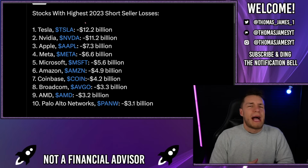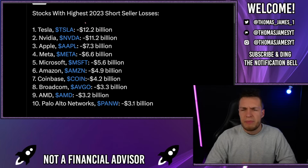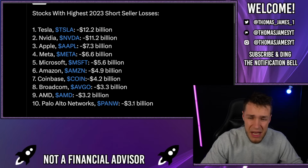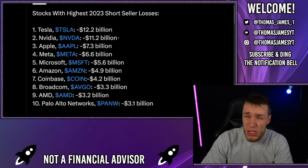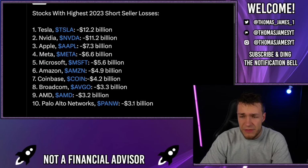But let's also talk about how short sellers are in big trouble right now, especially with the gains seen in the market last week. Let's remember that short sellers have some of the largest short positions in stocks like Nvidia, Meta, Microsoft, and many others. Again, in 2023, shorts lost $11 billion on Nvidia, $6 billion on Meta, $5.6 billion in Microsoft, and more across the board.